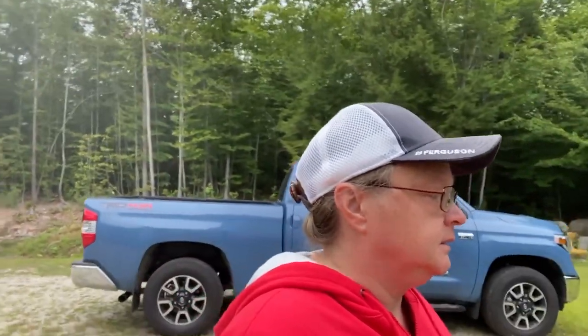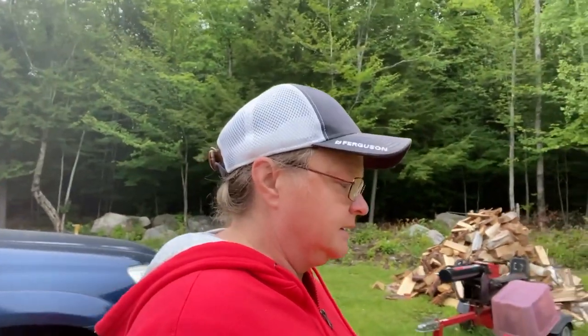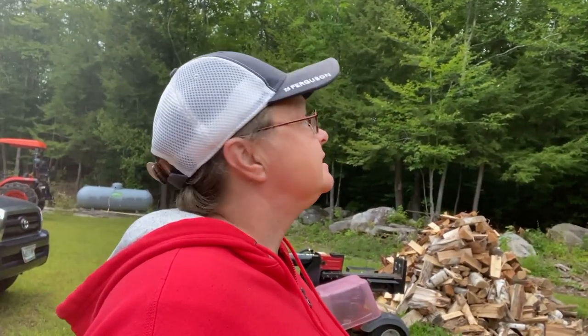I just noticed that Scott's window is down on his truck. That was my fault. We went out yesterday for a few minutes and I left it down. I guess I better put it back up. I'm glad it didn't start raining before I got out here. But it is starting to come down a little bit.